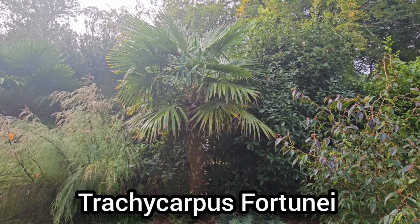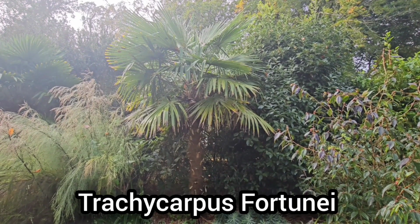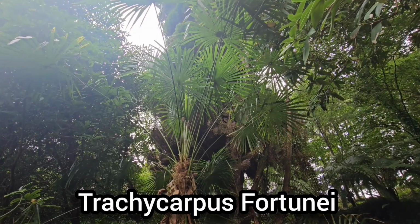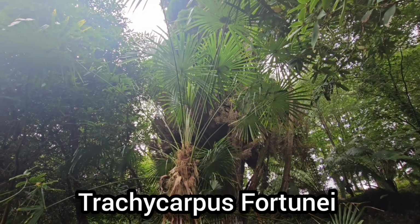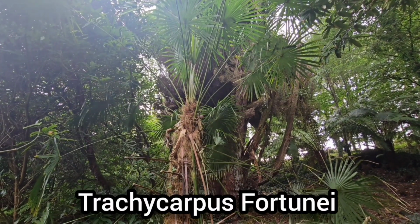Trachycarpus fortunei is also known as the Chinese windmill palm or the Chusan palm. It's thought to be native to China, Japan, Myanmar and India, although its native range is difficult to establish as it's been cultivated for thousands of years.